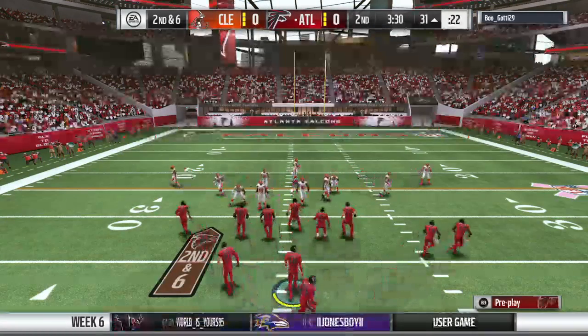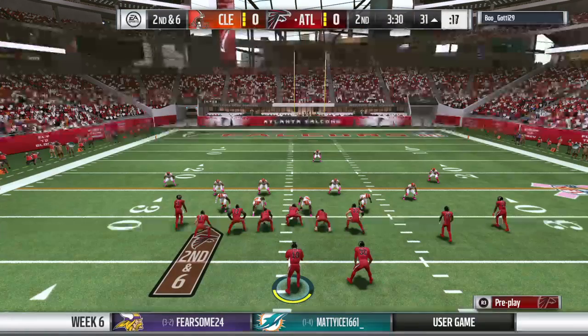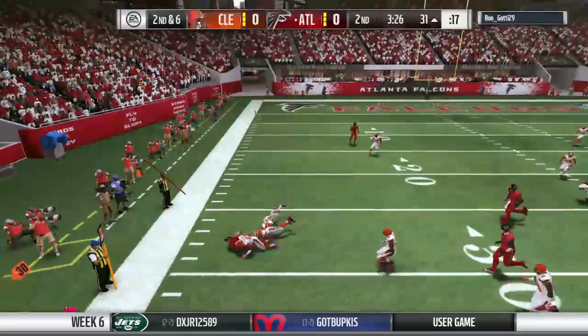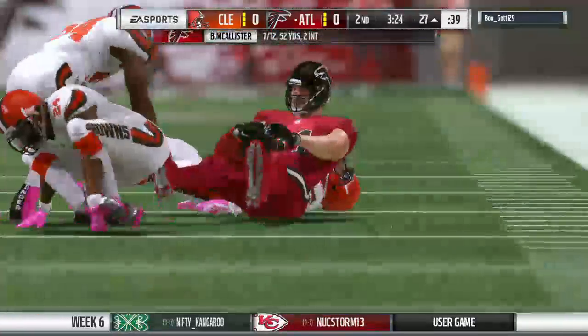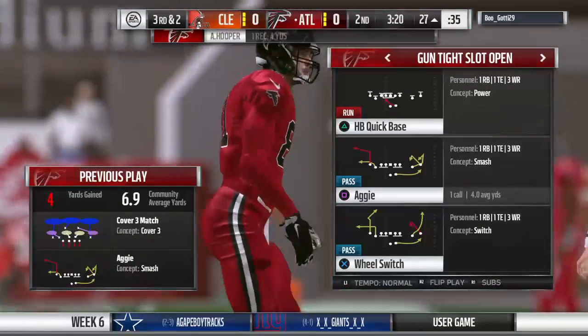Check pass. Now let's go. 3-19. Back to throw again, and finding the tight end Hooper. 4 yards on the completion, and it sets up a 3rd down.